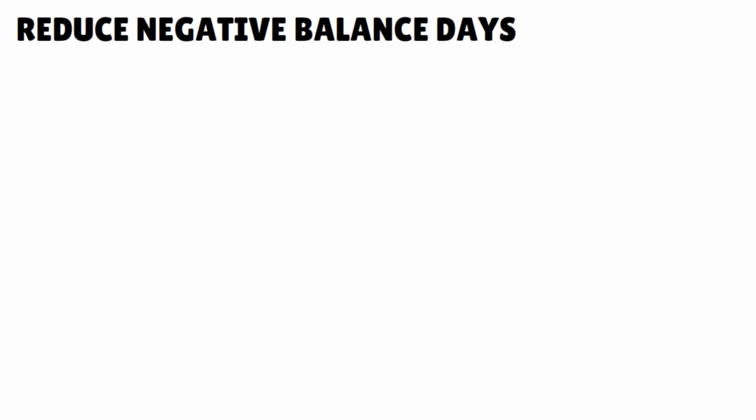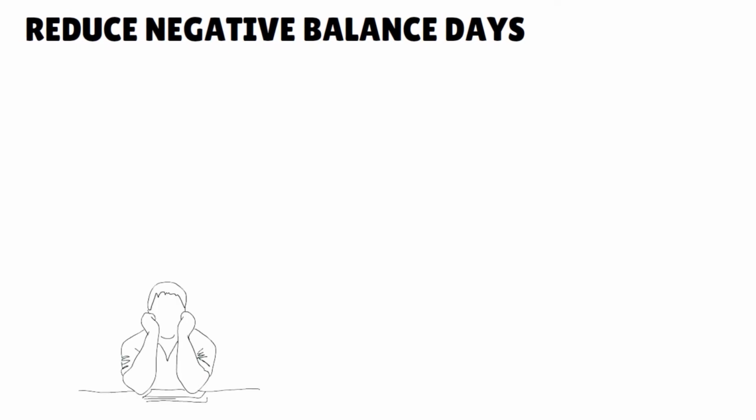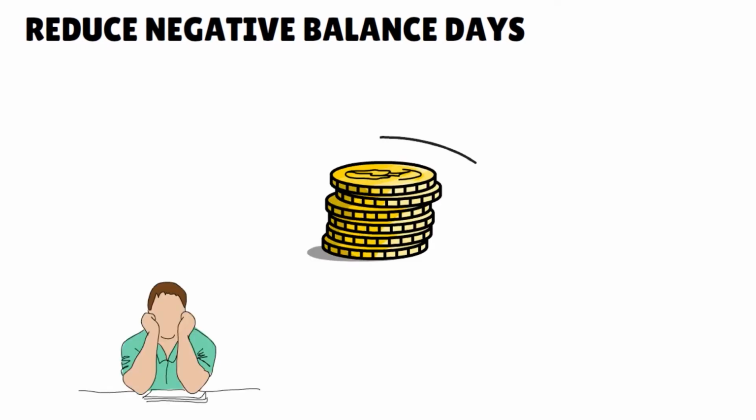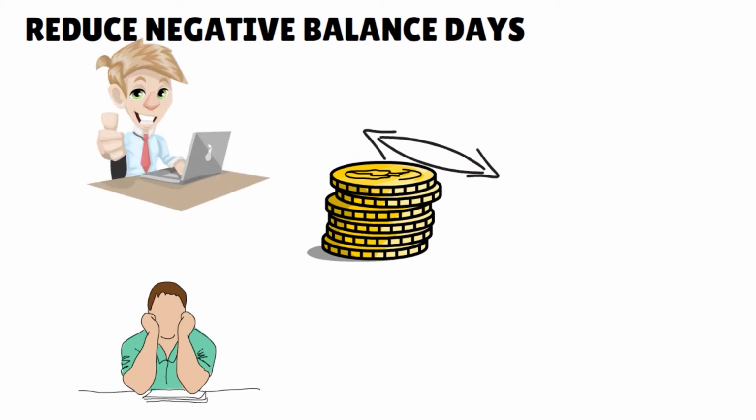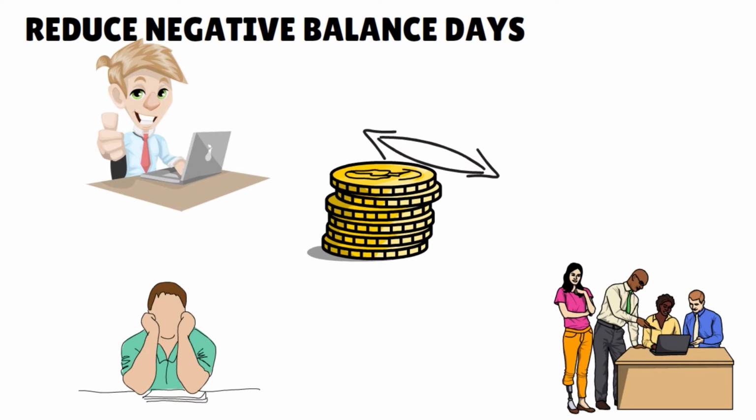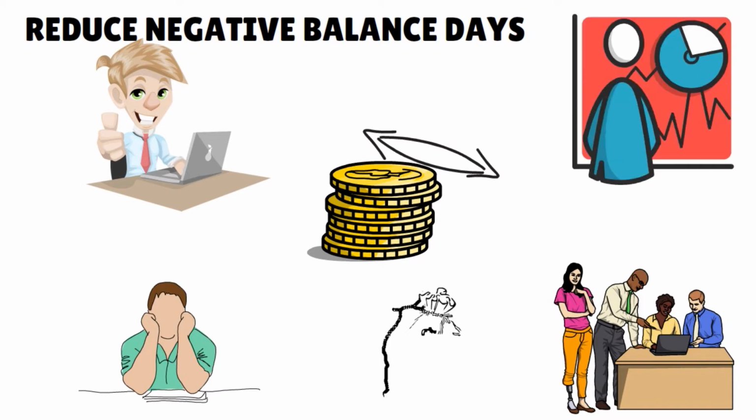Tip number 9, you want to reduce negative balance days. All right, so consistent cash flow is key in getting approved for an instant approval business loan. Lenders don't like to see inconsistency on your balance sheet, because for them, think about it, this represents a risk, right? To a lender, cash flow represents a picture of your company's financial ability to pay back a loan. So basically, are you bringing in enough money to cover your current cost obligations as well as the cost of the new loan? They want to make sure.